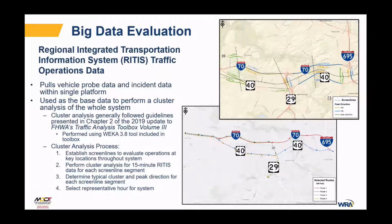So to get into the big data evaluation, the one big component we used was the RITIS traffic operations data, which is the vehicle probe data and incident data within a single platform. We used this data as part of our cluster analysis, which, as we've talked about, after today we're all going to be cluster analysis experts based off of yesterday's and today's presentations.